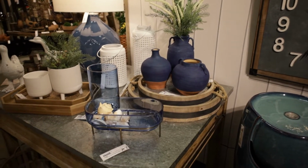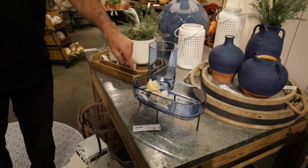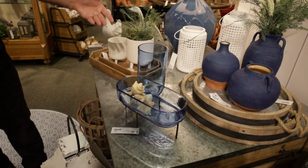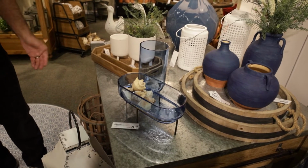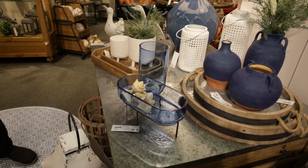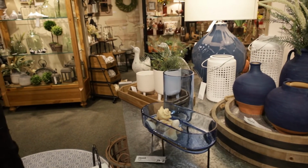Some new glass containers, and what I think is interesting about these vases, or this vase and this bowl, is that they're footed. There's a metal container or a little metal stand which both of these stand on, and it rises it up above the table level and makes it that little bit more special, a little bit more majestic.